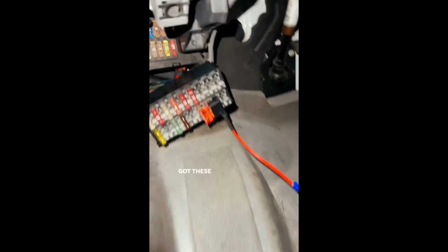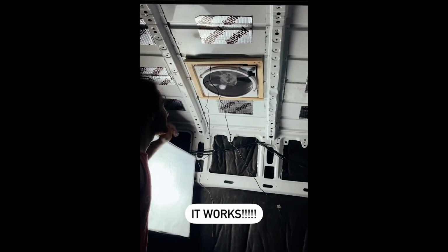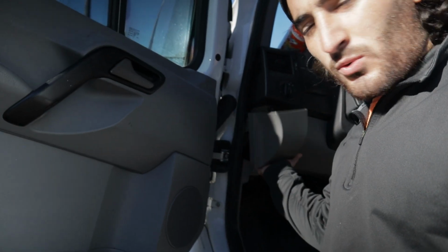Since our electrical still wasn't installed, I used a fuse tap and a metal bolt to give it a test later in the day. That was a big sigh of relief because I hadn't known anything about electrical work before we started this build, and even just getting it to work with a fuse tap down there felt incredible.